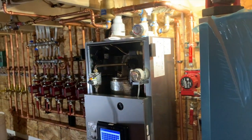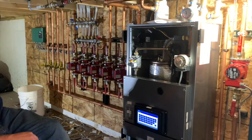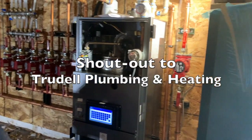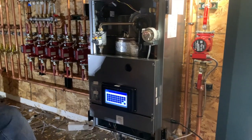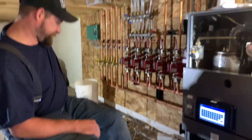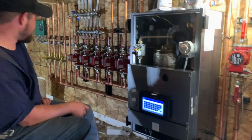All right, Dad, we are in the crawl space and look at this creation that Victor put together. Look at this incredible setup. It smells like natural gas right now, so we know it's working. We don't know what it's doing. This is so high tech. It has a keypad on it, a touch screen. Very cool. Well, thank you, Victor. It looks awesome.